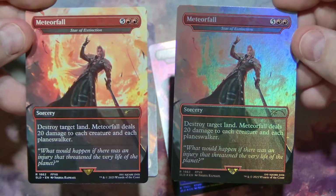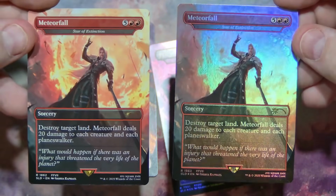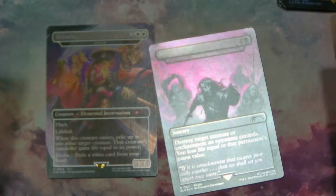What would happen if there was an injury that threatened the very life of the planet? What would happen?